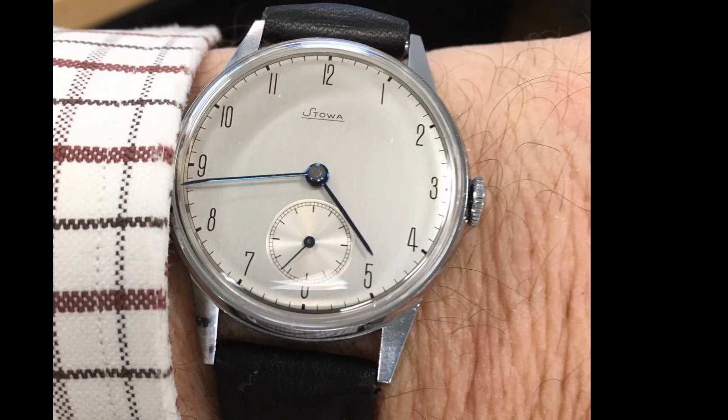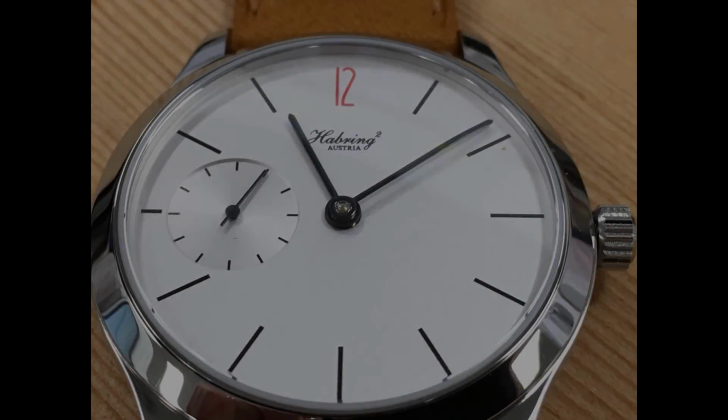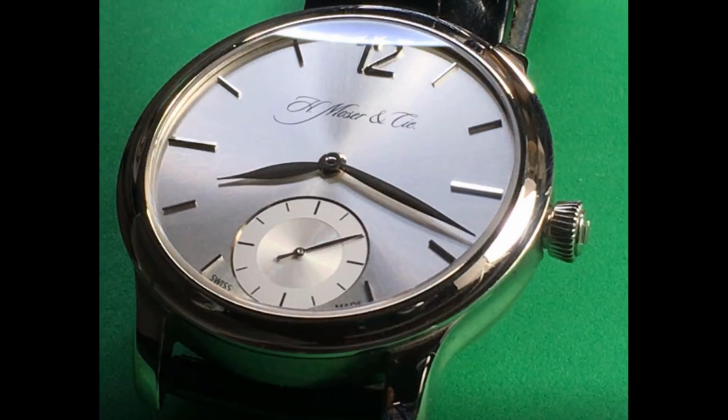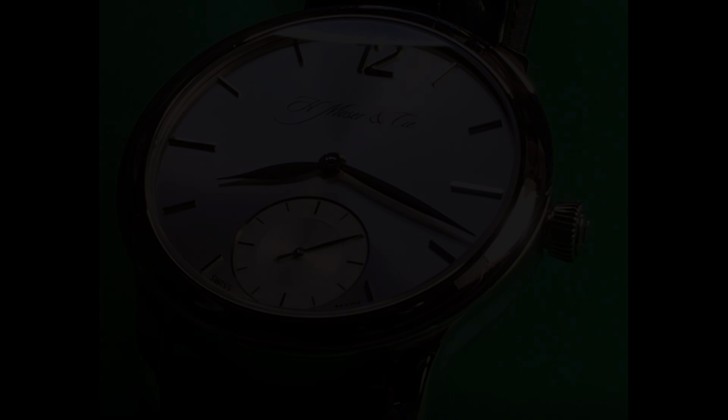As I mentioned, there are some very fine examples of this style. Maybe another name for these is minimalist. I believe watches from Habring² and H. Moser & Cie. can be considered minimalist. And extending that thought, maybe the minimalist style is a modern version of Bauhaus. Looking at these pieces, you can easily see that they can hardly be called plain, but they do have a minimal dial.